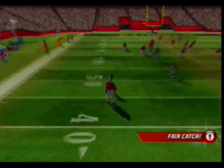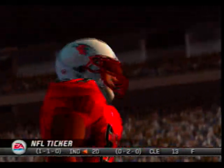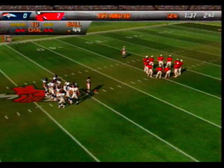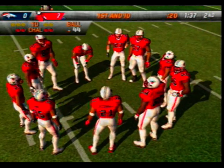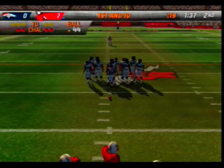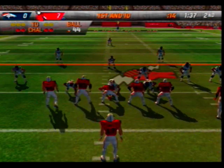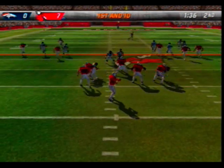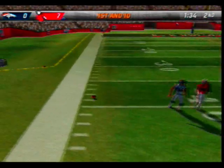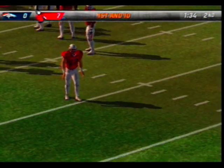He's waving for the fair catch. Fair catch made at the 44-yard line. First and 10. Ball on the 44-yard line. That's a hard count. The Broncos come out with three down linemen and seven defensive backs. Gets the pass off, almost intercepted. Andrews with the coverage. Number 89, the intended receiver on the play.